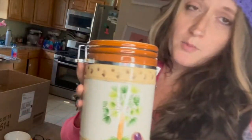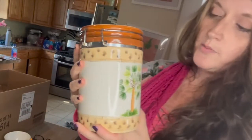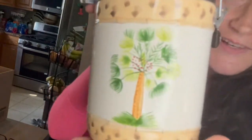I've always loved palm tree items. Young Donna would have loved this. Her entire townhouse was done in palm trees. Palm tree towels, palm tree plates, actual palm trees, palm tree everything. So this would have fit in perfect, and I'm sure I'll find a place for it here.